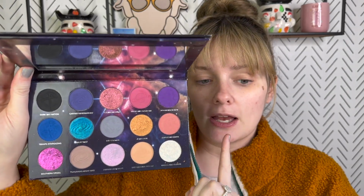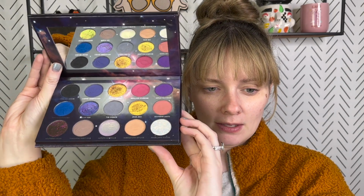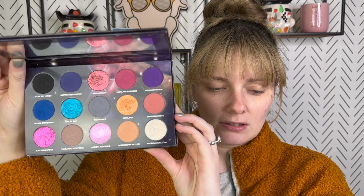So here again is the packaging. Here is the inside of the palette. This palette features 9 mattes and 6 multi-chromes that are absolutely gorgeous. We have these 3 down here, 2 here, 1 here, and you're not seeing any shifting happening. Oh, maybe in the mirror, can you see anything? I feel like you can see some of the shifts if I hold it like that. They look like different shades. Okay, anyways, that's the best I got.